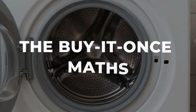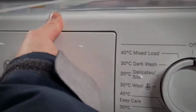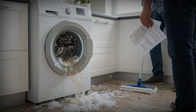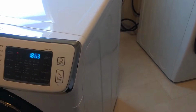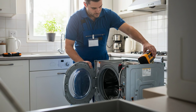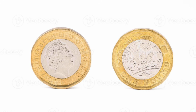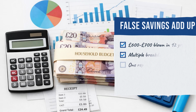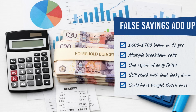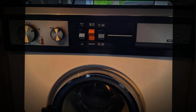The buy it once maths. Option 1, you buy a budget machine for £300. Brands like Indesit, Hotpoint and entry-level Beko. It runs 5 to 6 years before a fault appears. The repair quote is £150 to £200. You buy a new machine, another £300. By year 12, you have spent £600 to £700, made at least one failed repair attempt, and run an increasingly inefficient machine for a decade.